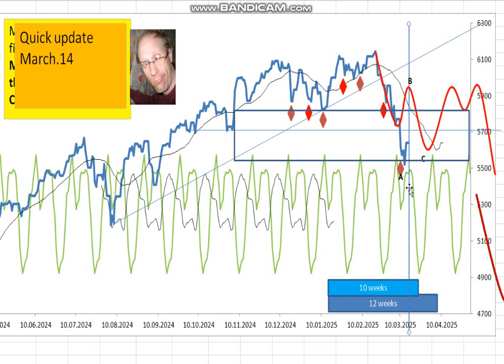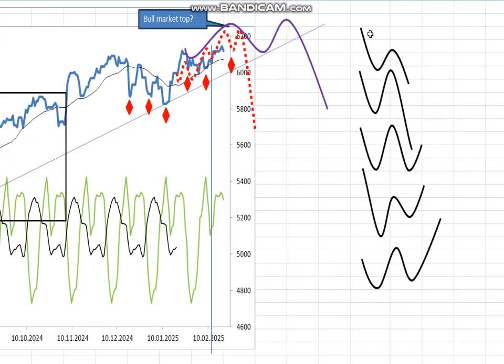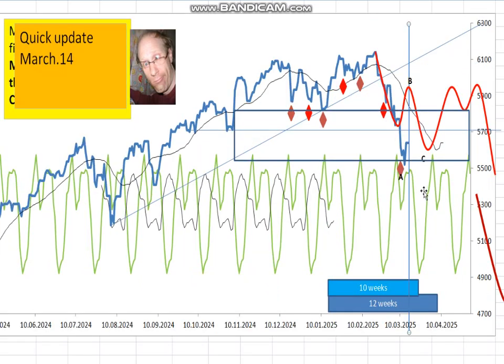There could be different ways of explaining or interpreting this, but mostly what I observe are ABC formations, and these corrective moves, these ABCs, can have many different shapes. They are in essence the same, but you can have a double top, or a sideways consolidation, or a triangle, and so on. You can have different formations.